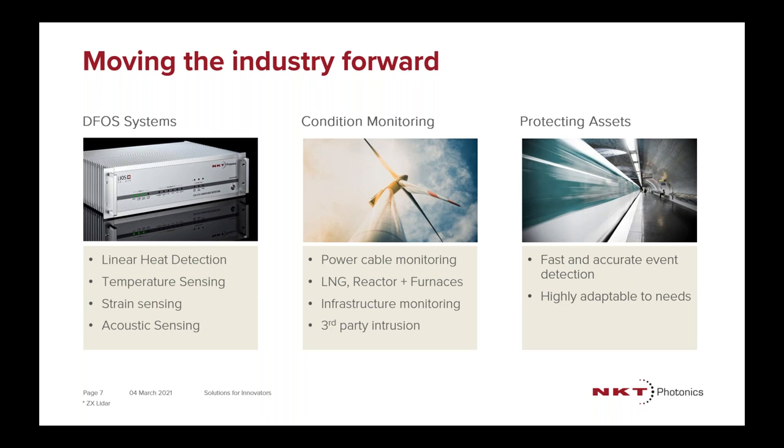What the market is using them for is condition monitoring, for example power cable monitoring, LNG leak detection, reactors, furnace heat map generation, getting more information about infrastructure, bridges, tunnels, and so on, third-party intrusion, and of course, fire detection. The main goal is protecting assets and getting more information about them. Fiber optic sensing systems are fast and accurate in event detection, and moreover, they are highly adaptable to the needs of the client and of the solution.